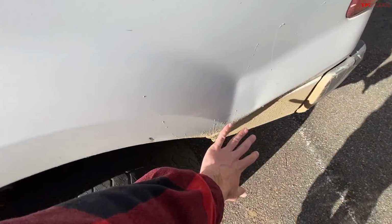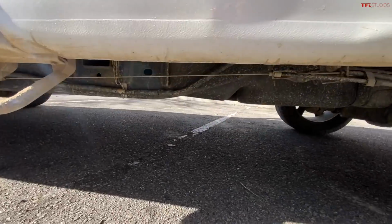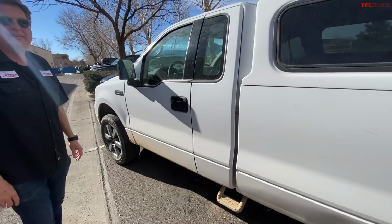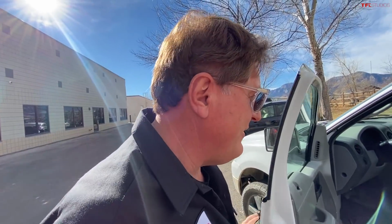So massive dents back here, but you can see the frame, really solid, no rust. I don't think it leaks, but I'm sure now that I said that, it's going to leak all over. And here's the crazy part. I have no clue that they did this, but check this out.